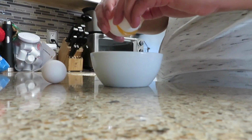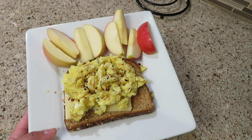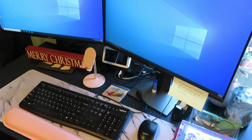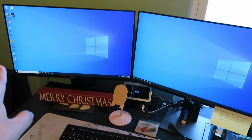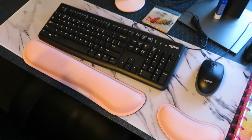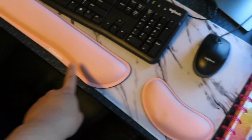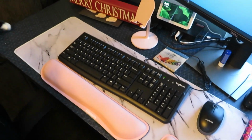I made some scrambled eggs this morning and I put a little cheese on my bread, did a toasted whole wheat piece of bread. I work off of 2 monitors and it all routes from a laptop. So I put it on this little stand because I don't really have to open it or use it. And it routes through a CPU and 2 big screens because a lot of the programs that we do involve so many tabs. So there's always 2 screens, which is great. I got this cute little marble mouse pad, keyboard pad off of Amazon. It's like my favorite. I love it. And then I of course have a wrist rest for my keyboard and for my mouse. First couple weeks I didn't have that and it was actually causing me a lot of pain up my forearm.